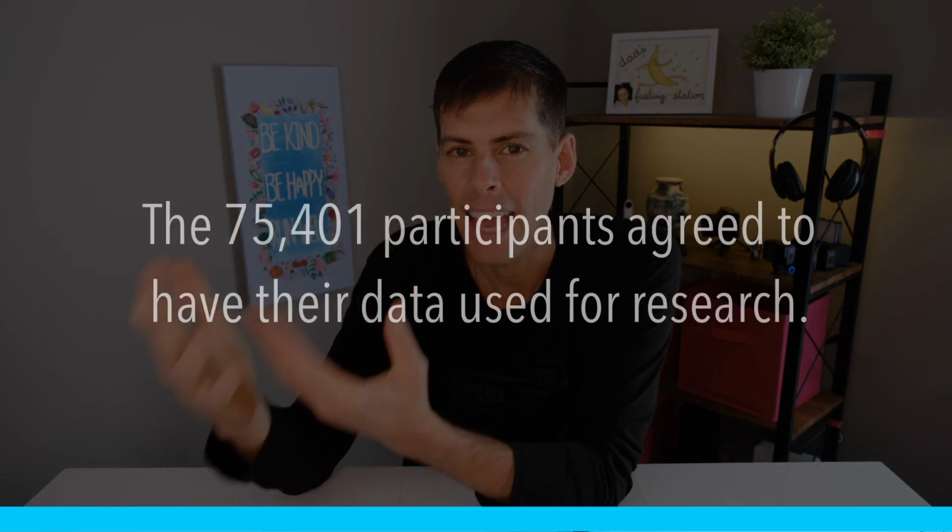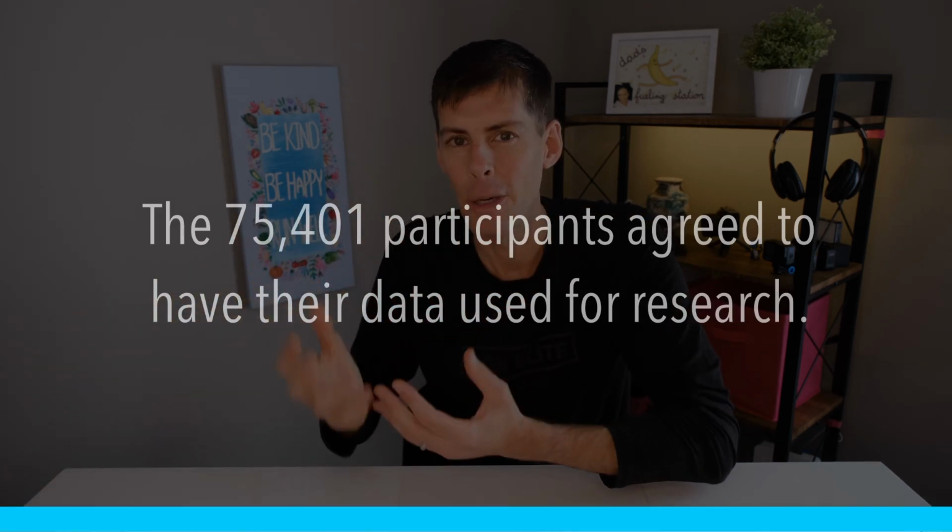Now, in those 4 years, there were 106,000 participants in those races, but the 75,401 participants, those are the ones that gave their approval to have their data used for scientific research. So the strength of this study is seen in it focusing on a very large event over 4 consecutive years. With that many people running, there's going to be a lot of people that run multiple times. So the researchers are going to be able to look and compare the same runners through the years.